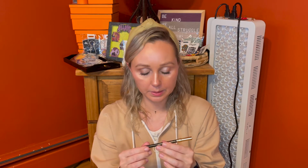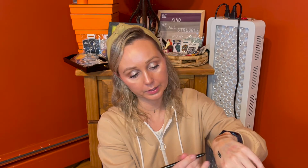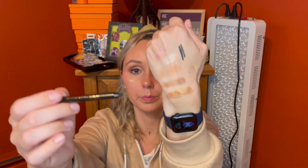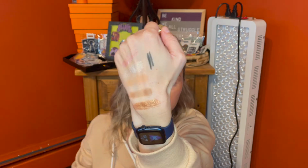Then the next product that I have not used is the Cargo Cosmetics Swimmables eye pencil. Mine is in the Black Sea color. This is obviously the full size. This runs you about $18. It does actually glide on very, very nicely. It's a little bit thicker, the pencil shape, so I hope you guys can see that. Overall though, this is very nice.